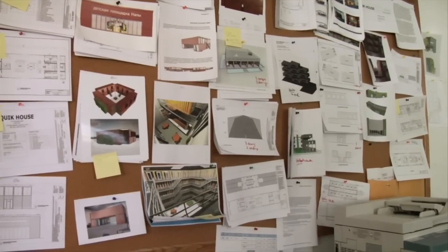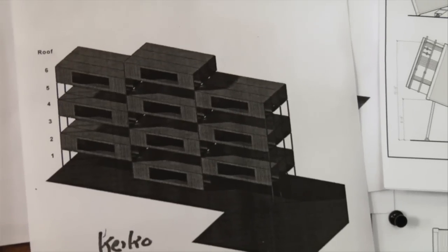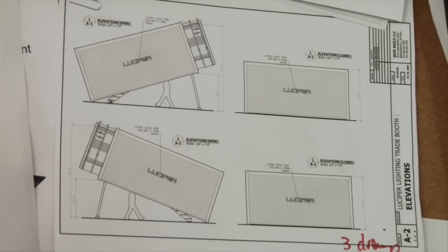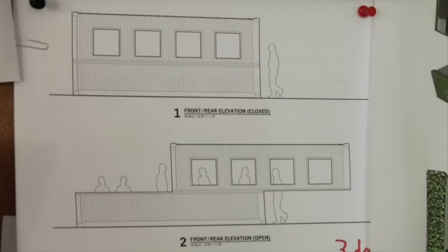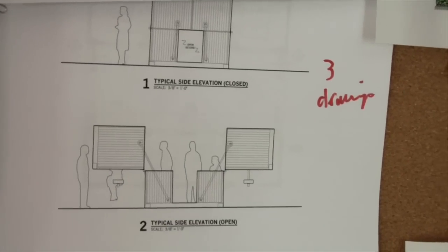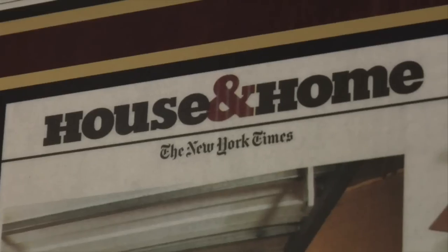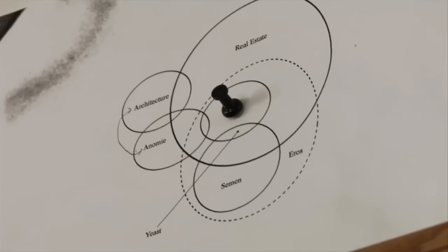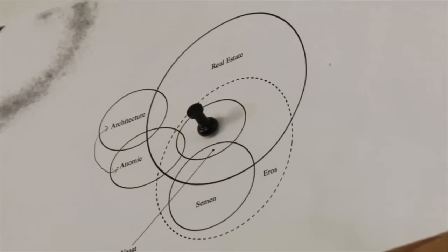Here's a project in Salt Lake City, this kind of vertical apartment building. And here are some other push button house concepts, some of them are really good. This one's really good. These are 3 variants on the idea, all of which are good. This is the house that we're building in Bedford, New York, which is like 3 quick houses put together.